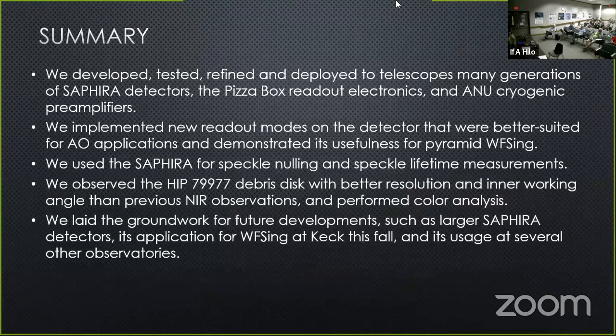We observed the HIP 79977 debris disk with better resolution than previous near-infrared observations. We performed some color analysis and characterized its morphology. And then we also laid the groundwork for future developments, such as larger SAPHIRA detectors, its application at Keck and the Keck Planet Imager, and its application at several other observatories.